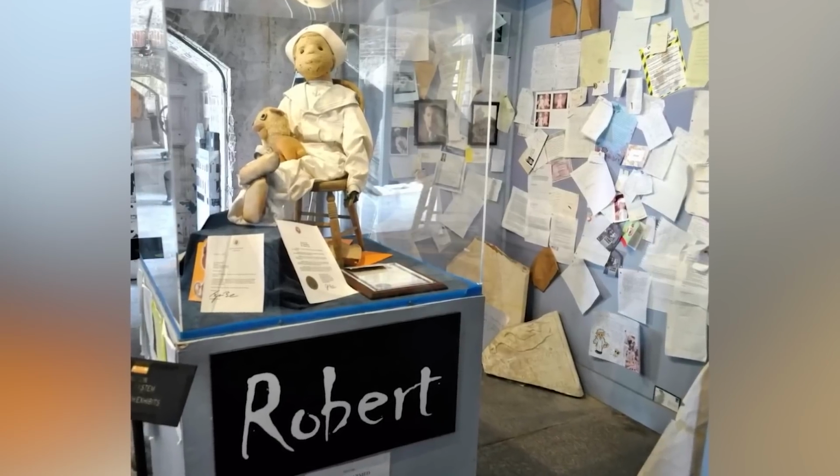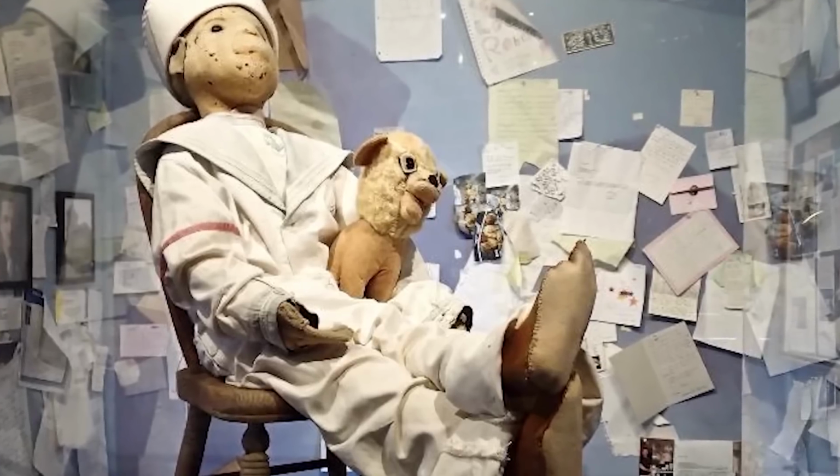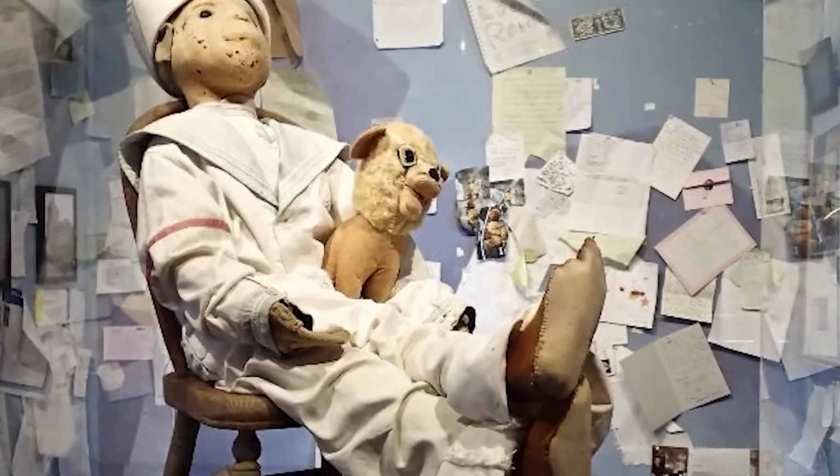Robert still lives in the museum where he is safely locked up, but it is said that he still likes to place a little curse on those who take his photo without permission. The walls of the museum near Robert's glass case are riddled with notes from previous visitors and naysayers who are begging Robert for his forgiveness and asking him to remove any curse he has placed on them.